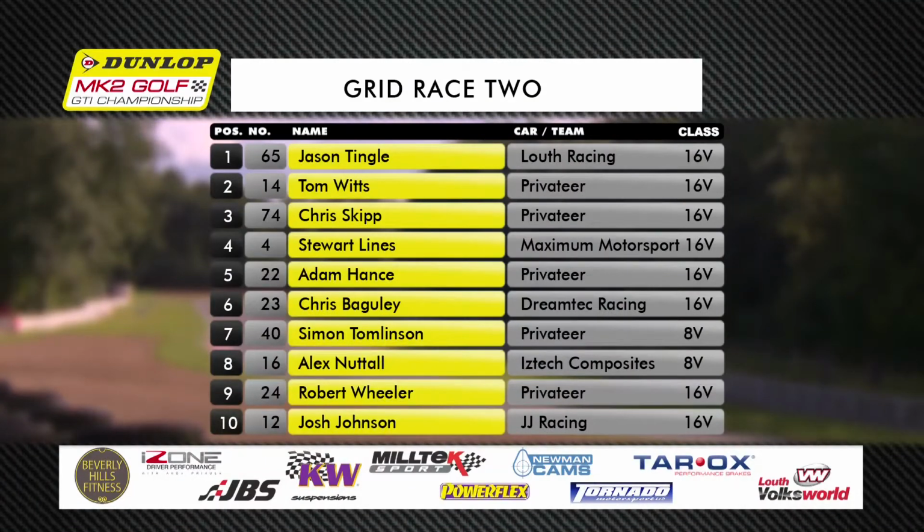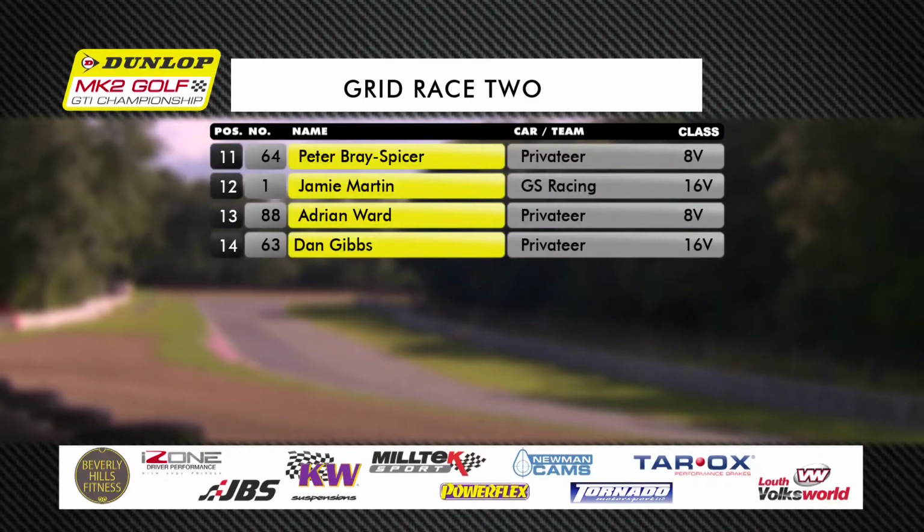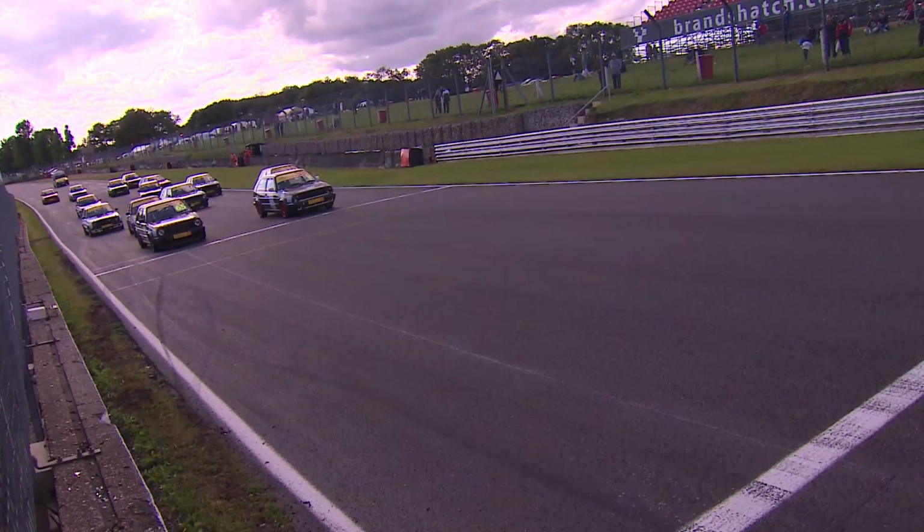Alongside him on the front row is Tom Witts, then Chris Skipp and Stuart Lyons, from Adam Hance, Charles Bagley, Simon Thompson, Alex Nuttall, the front runners amongst the 8-valve class, but Peter Bray-Spicer and Adrian Ward are always in the mix. Ready for the start then.